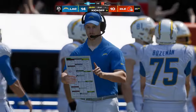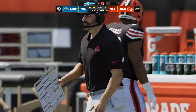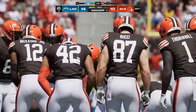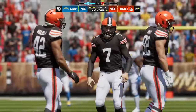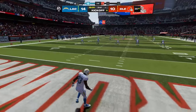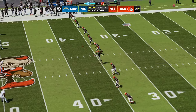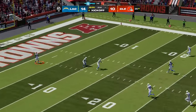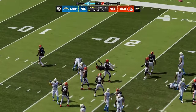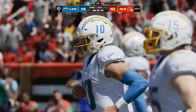On to the second from Cleveland. It's the Browns in control of the football, as they've got it as we resume action. Here's Hopkins now out to kick it away. And he's up past the 20 to the 22-yard line. Here's the Los Angeles offense as they get set to take possession.